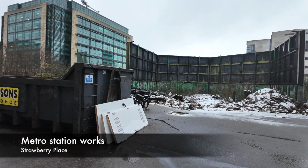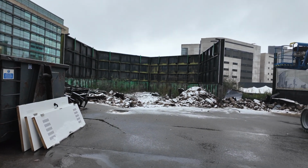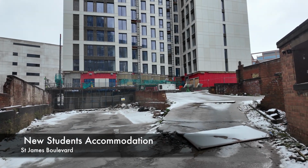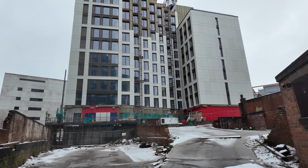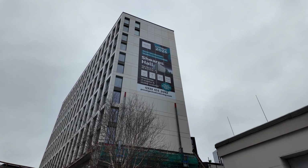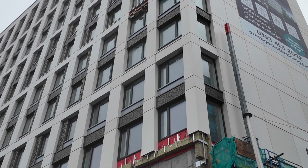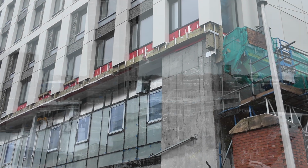Work is continuing on Strawberry Place above the metro station, with the old advertisement boards now being removed, as well as the concrete walls below which have been demolished. Around at St James's Boulevard, where the new students' accommodation has been built, work at the back of the building is pretty much the same as it was 2 weeks ago, and the big advertisement on the side of the building is now complete. And around the front, the lift has now completely been removed, with cladding just to be installed on one window and along the bottom of the building.